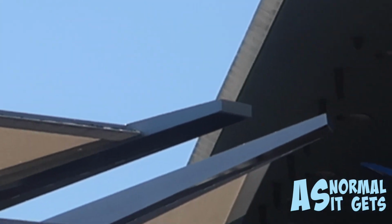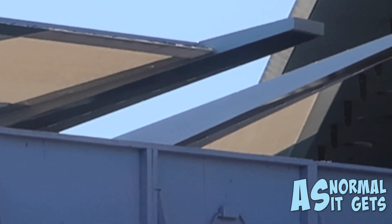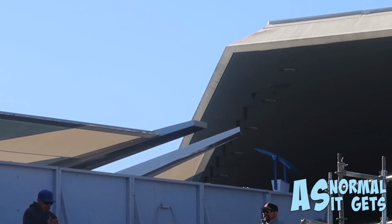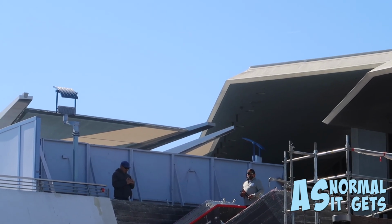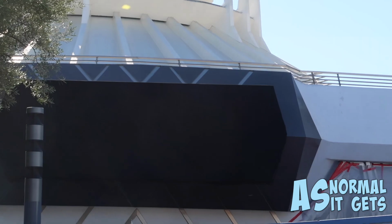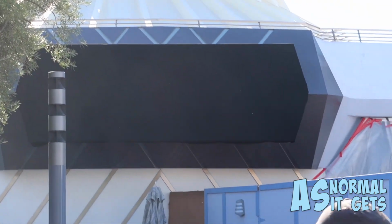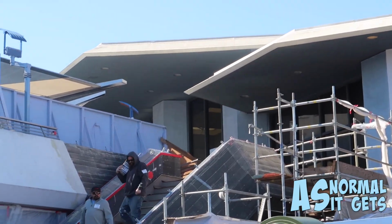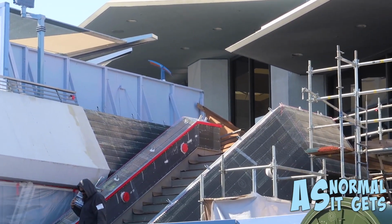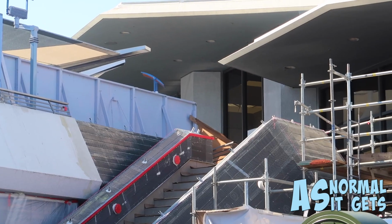Okay, we're still in Tomorrowland. We're over by Space Mountain right now, and I wanted to show you this newly added staircase. This is coming off of where the new queue is for Space Mountain, and there's the sign right there in front, but the workers now are coming down from there, and it's looking really good.